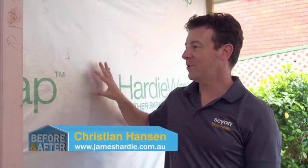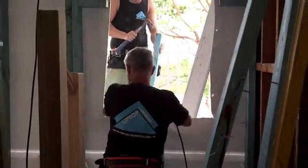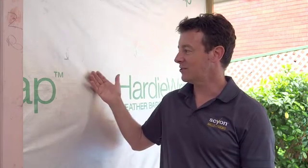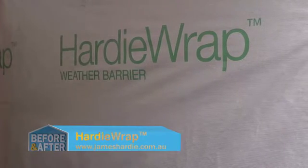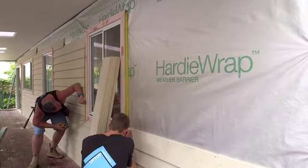And what it does is protect the frame in case any water gets past the cladding, but it also does another thing. You know, in winter when it's freezing outside and it's hot inside, and you get all that condensation on your windows, the same thing happens inside your walls. This is actually designed to let that moisture out, and it goes into droplets and runs down and out the bottom of the frame just to try and get rid of that moisture.